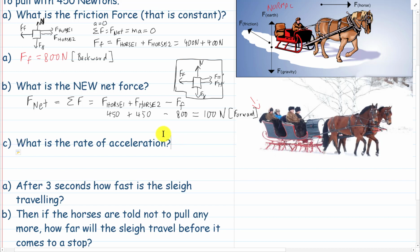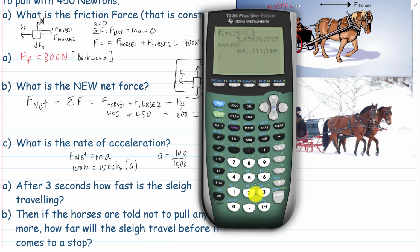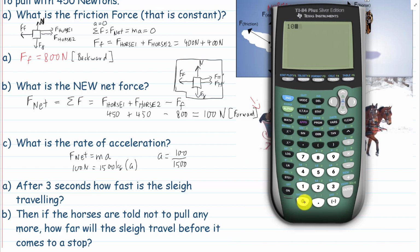Rate of acceleration. Well, F net is equal to ma, Newton's second law. F net is 100 newtons. It's a 1,500 kilogram sleigh times the acceleration. So acceleration is going to be 100 divided by 1,500, which is 0.06667, I'll keep 4 sig figs, meters per second squared, and that is forward.